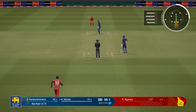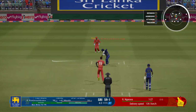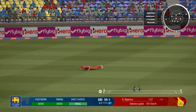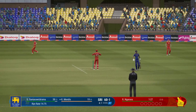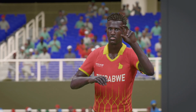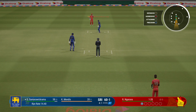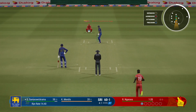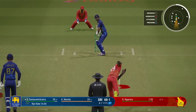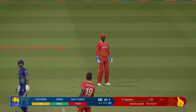Can he come back with a dot ball? Couldn't get it through the field. Beats the outside edge. Good bowling there.